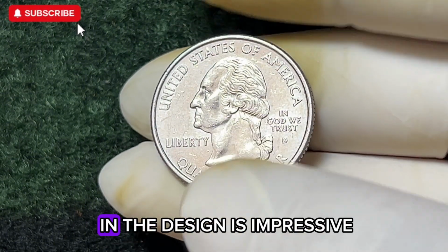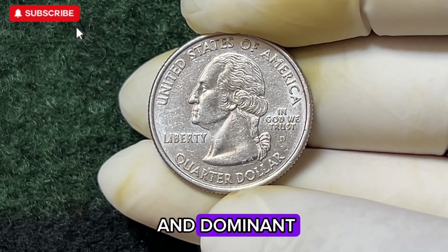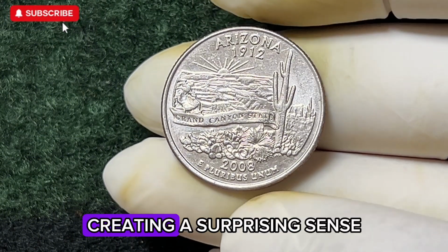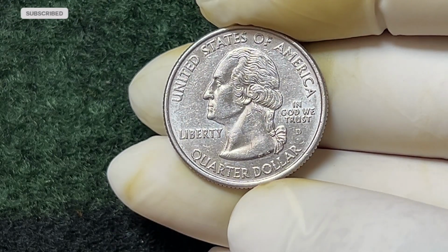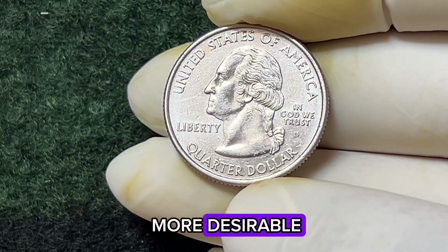The use of space in the design is impressive. The saguaro appears tall and dominant, but the canyon's deep contours pull the viewer's attention back into the coin, creating a surprising sense of perspective. Few other quarters in the series achieve this kind of visual balance. That makes it memorable, and for some collectors, even more desirable.